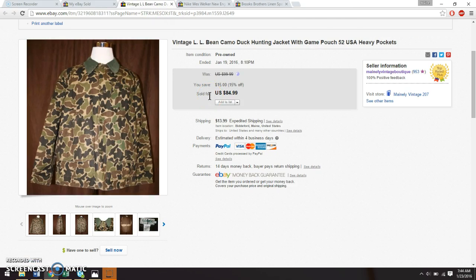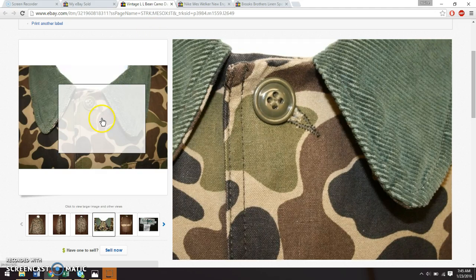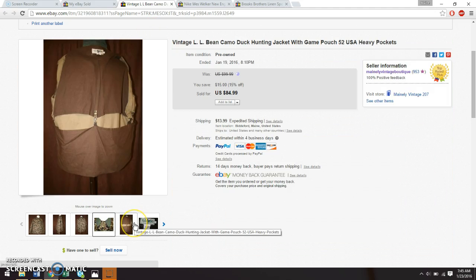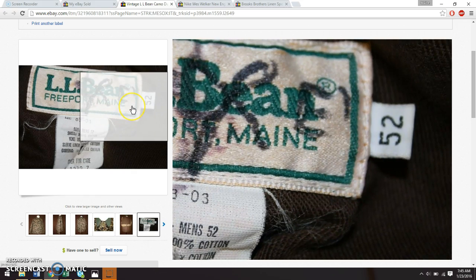This was my favorite sale of the past couple weeks. Probably my highest sale too, dollar-wise. Paid $15 minus my 10% discount at Goodwill, so I was in it for like 13 bucks. But I couldn't pass this up. The vintage LL Bean camo, duck hunting, whatever it is. I don't hunt, but it's a coat with the denim collar. It's really awesome. Really, really, really heavy. And again, the kicker here is the size 52. This is a big boy coat. It was a lot of coat.